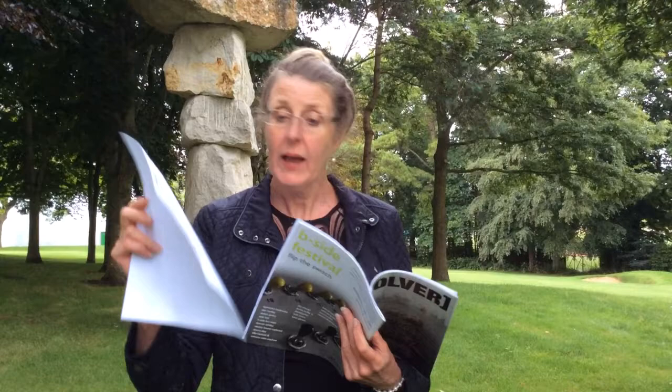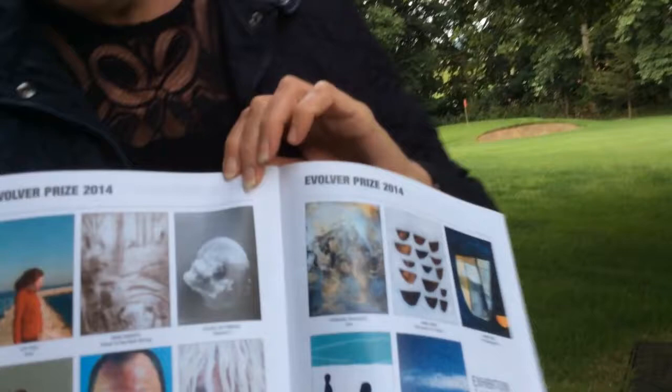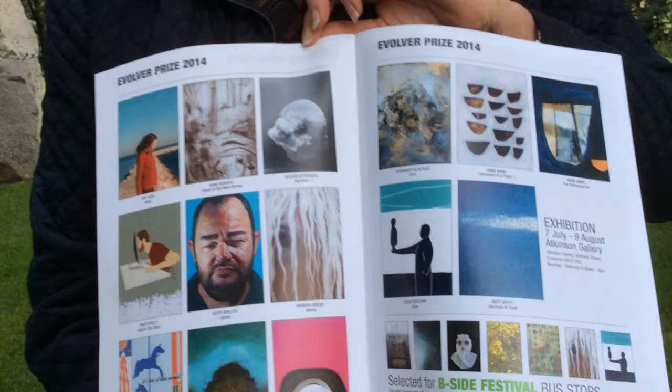And the Evolver prize, I didn't make the front cover. Here we go, lovely. That was the actual winning entry, but the second entries have all been mentioned in the book. I'm in the Evolver magazine, Diane Roberts, my print. There we go, the Evolver Prize 2014, and there I am in one of the prize winning entries, which is really very pleasing. That's good.